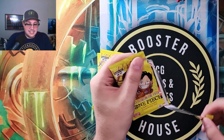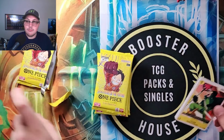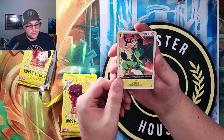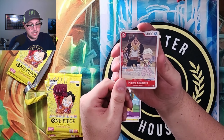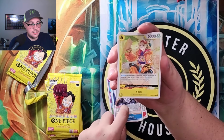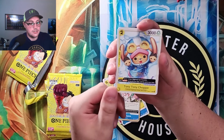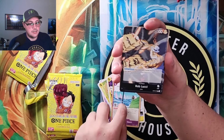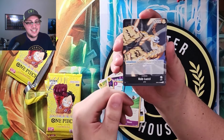All right, let's see what we got here. I am hoping for either an alt art Rob Lucci or a manga rare, just so I can rub it in DK's face. All right, we got Usopp, Tonjit, Dogura and Magura, Gecko Moria, York, Snake Dance. This may be going in my Nami deck, we will see. Tony Tony Chopper, Pythagoras, Slow Slow Beam, regular Rob Lucci, which I mean, I can swap my Rob Lucci out for a real Rob Lucci in my deck instead of a proxied one.